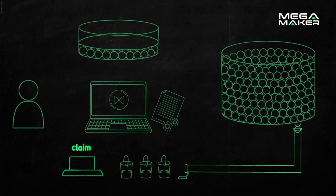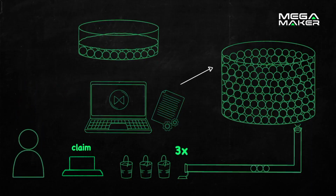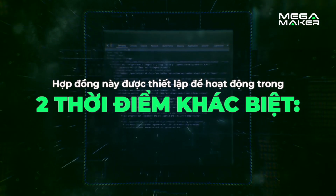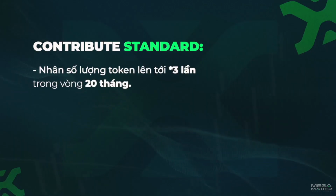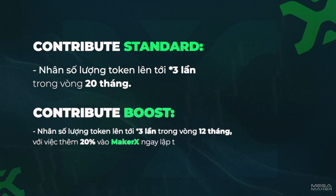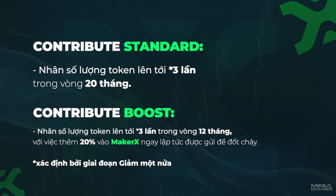The dynamics of multiplication and immediate reward. By contributing MAKERFLIP to the MegaMaker program, the user connects to a reward smart contract, and immediately a token multiplication process begins. This contract is set to operate in two distinct times. Contribute Standard multiplies tokens up to 3 times over 20 months. Contribute Boost multiplies tokens up to 3 times over 12 months, with the addition of 20% in MAKERX immediately sent for burn, determined by the halving phase.